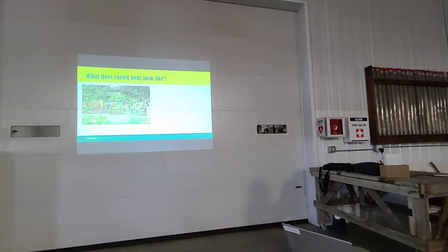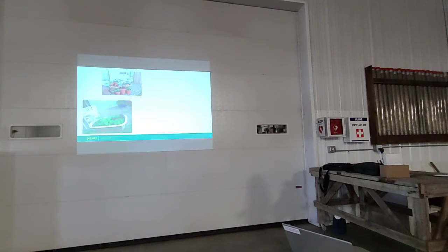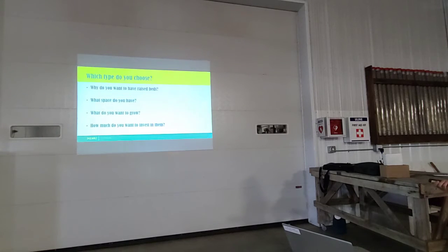I'm going to go through a series of photos. Raised beds look different in everybody's own situation. One thing I like to note about this photo is that I've heard out in Ward County, with some of their community gardens, they've implemented raised beds to give opportunities for those who have disabilities to be able to go out and use a community garden. You can use containers. Containers are considered a raised bed. You can upcycle older materials, and you can use traditional containers.